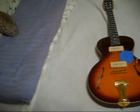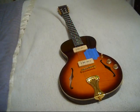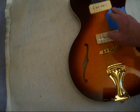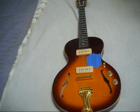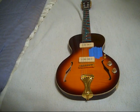Just a funny aside on that, this probably doesn't apply to all players. I don't think I've ever made a single scratch on a guitar with my pick. Where I get the scratches from is from my fingers sliding across the guitar, but you know, I'm not digging down into the guitar. But again, your mileage may vary.